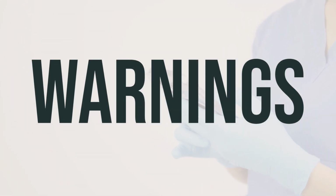Tolcapone is used to treat a specific problem with levodopa wearing off between doses. However, it can cause a severe liver problem, so it should not be used if you have any liver disease. During treatment, you will need to have regular blood tests to monitor for any liver issues. If you experience symptoms of liver problems such as nausea, abdominal pain, or dark urine, you should stop taking Tolcapone and inform your doctor immediately.